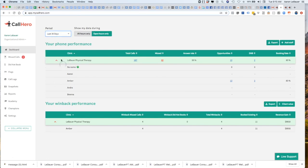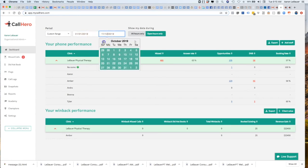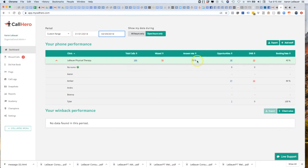If I go back and let's say custom range, let's look at the beginning of the year. Let's see, what were we in like January? January through February, 73%. Okay, what was happening in January through February where we were answering 73% of our calls? Well, our patient volume was lower. So you see that? January through February, we answered 73% of our calls, then our patient volume went up and our answer rate went down.